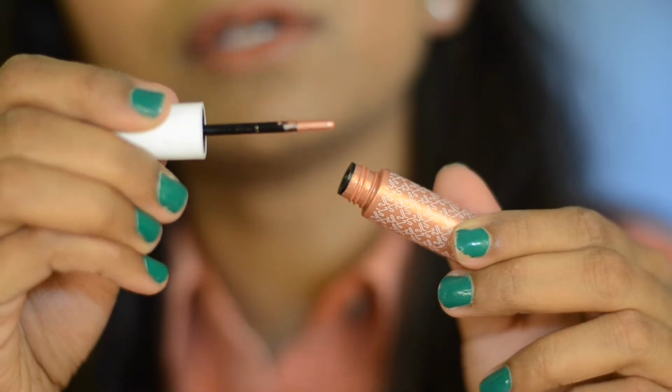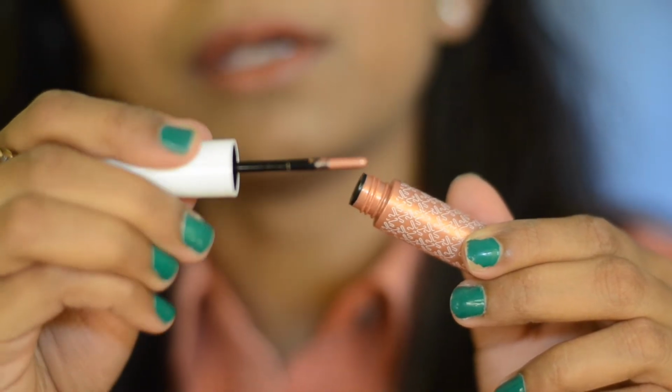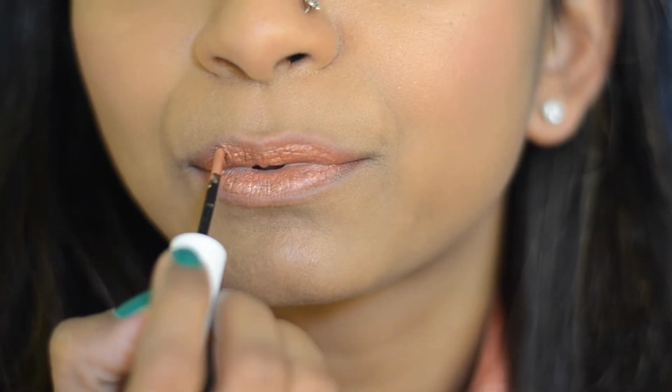So let's see. Okay, this is interesting. Okay, I'm curious. Ooh. This lip topper is an interesting product. I've never tried anything like this before, especially the applicator is very, very unique.